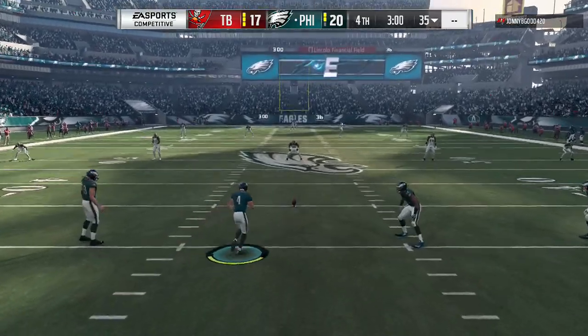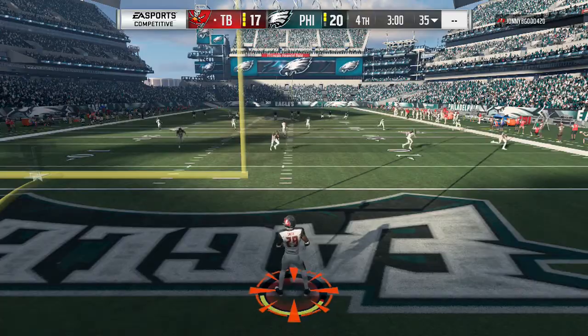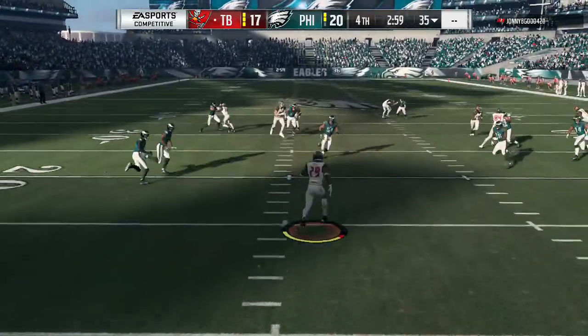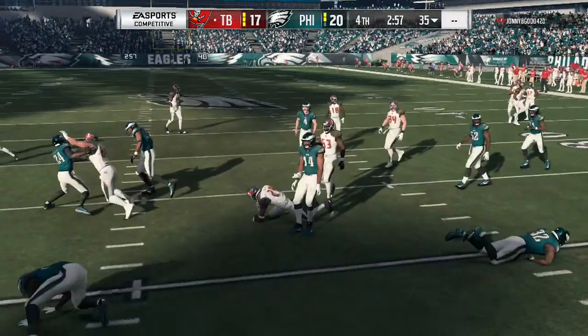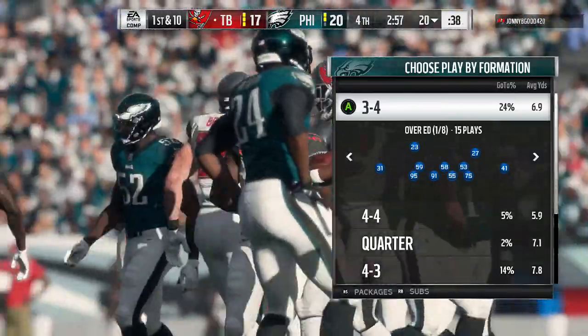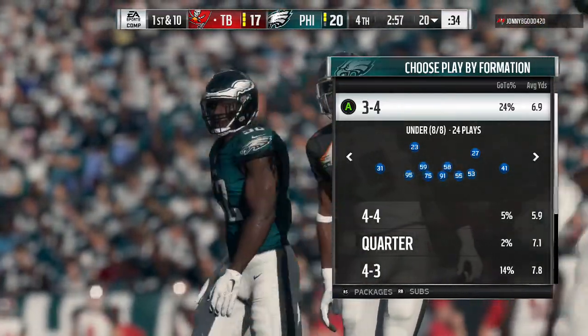Elliott now to kick this one away. This will be taken to the back of the end zone. And the decision to come out is going to cost him 5 as he's taken down right at the 20. So out come the Bucs now. And they had to wait a long time to get the football back.